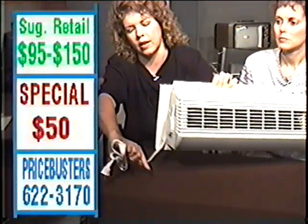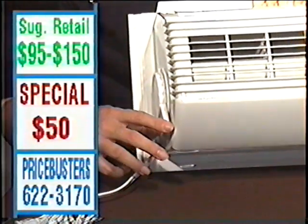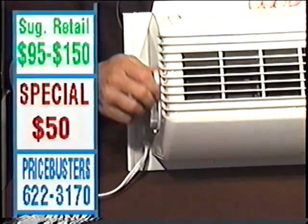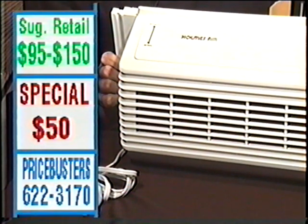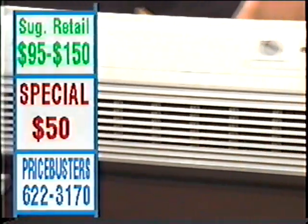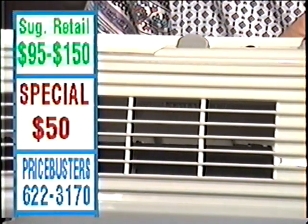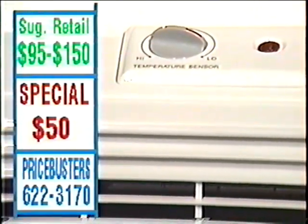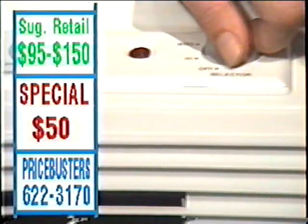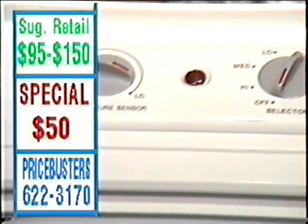Now over here on the side, here's your plug that you'll plug into the wall. Then you've got your intake and your exhaust right there. Then at the top you've got your temperature control from high to low, and then you've got your selector that you can turn to off, high, medium, and low. So that will be your temperature sensor that goes from high to low, and your selector for however high you want the fan itself to go. Really neat. This is by Holmes Air.